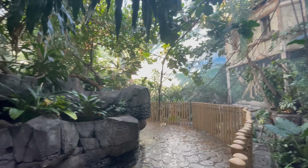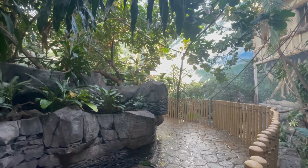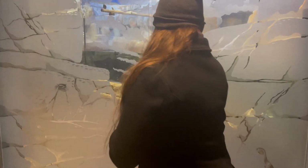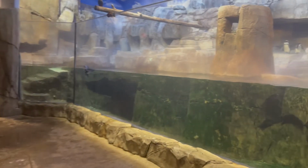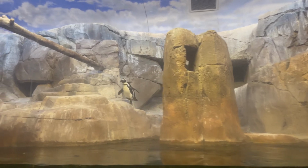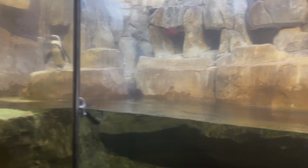Now, as I said before, this room is an aviary, but I try to come through here pretty quickly because you never know what bird's above your head. Now it's time for the penguins. And they're all right there, except for this guy, he's already in the water.